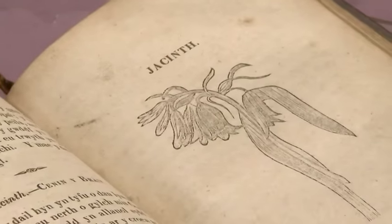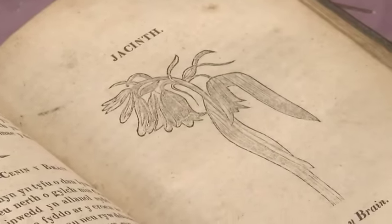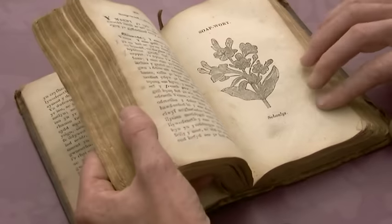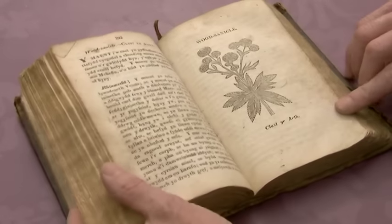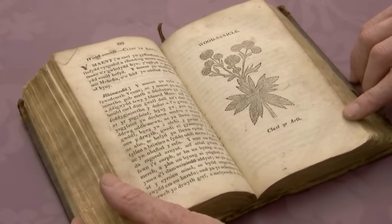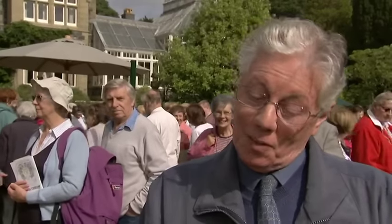It's very rare to find Welsh books surviving in decent condition. It's not particularly early. I would imagine this was printed in the 19th century. It's not a 17th century original. I would imagine this was printed in Carnarvon sometime in the early to mid 19th century. And I don't imagine there are many copies still surviving. As to value, I think it must be worth somewhere between £200 and £300 in this condition. Mm-hmm. Lovely, thank you very much.